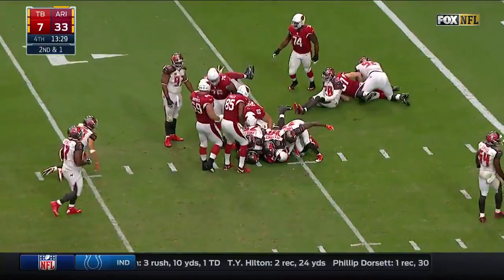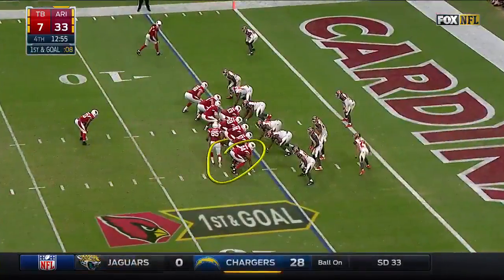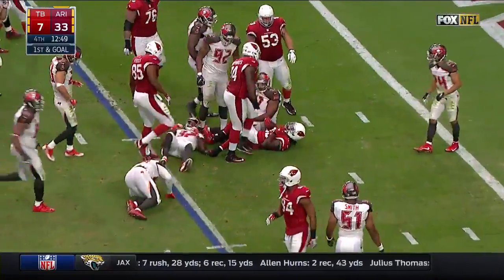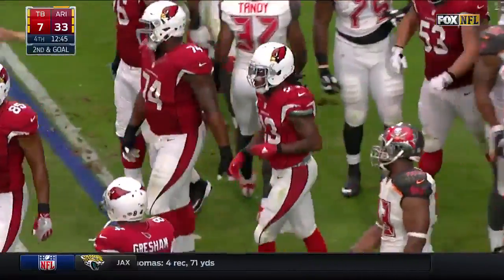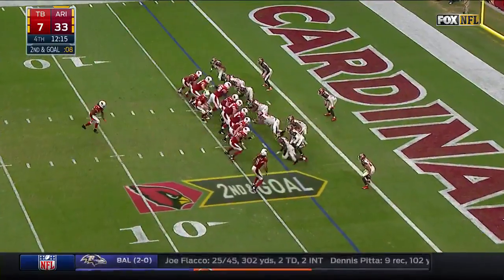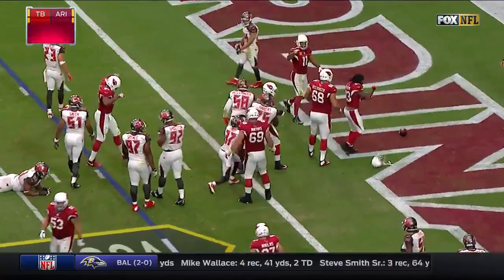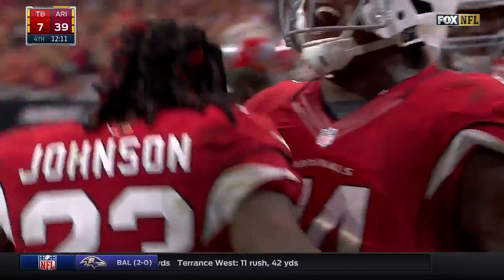And powerful running. Down to the five, first and goal, Arizona. Three new starting offensive linemen from a group that ranked number one in the NFL in total offense last year, along with points per game. I mean, this was a high octane offense in every sense of those words. Johnson is into the end zone. Touchdown, Arizona. And that'll be a penalty flag on Johnson.